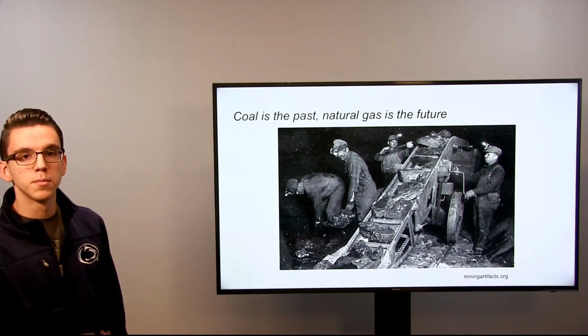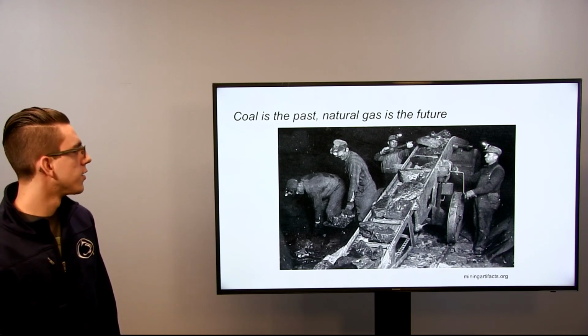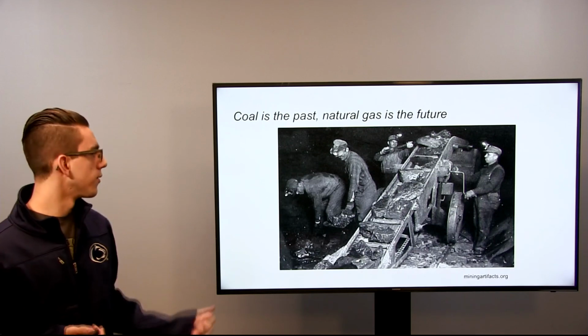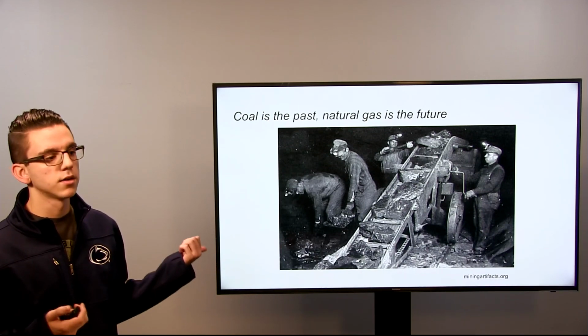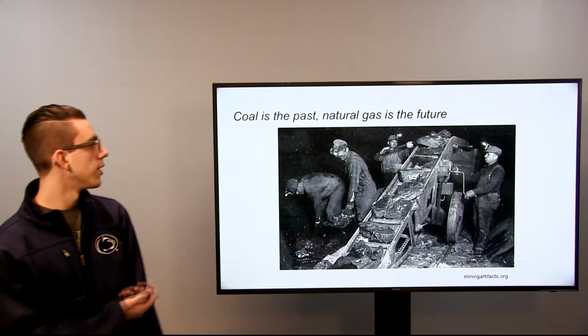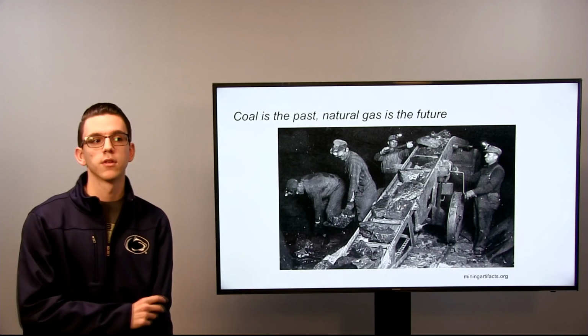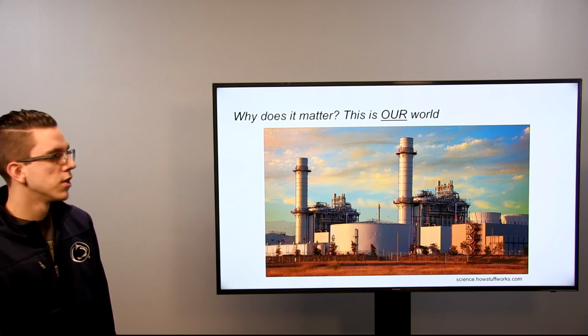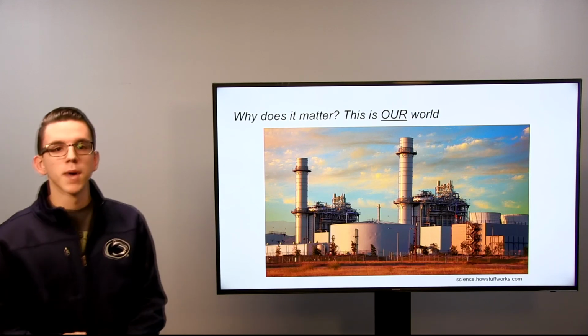But just because it's been this way for this long does not mean that coal will be a good solution for the future. We've seen the effects that it's had on the environment, and we need to come up with something that'll work. And that is natural gas. And why does this matter to us?